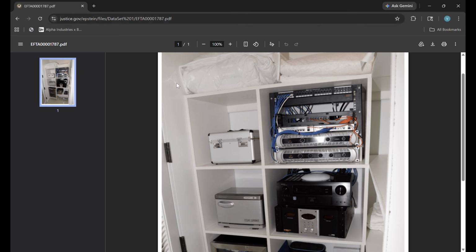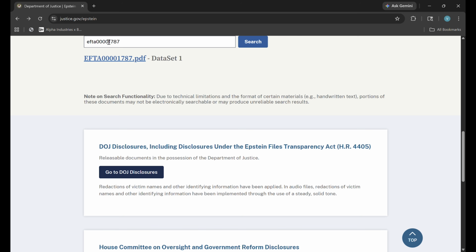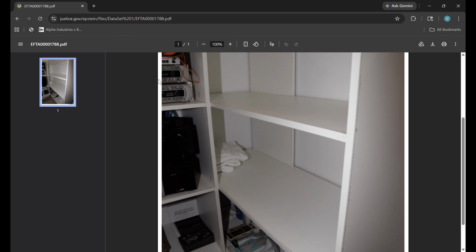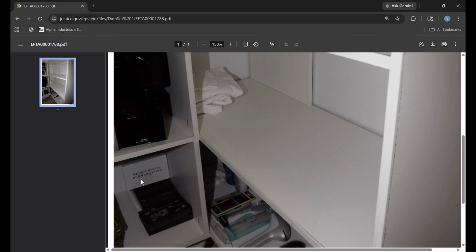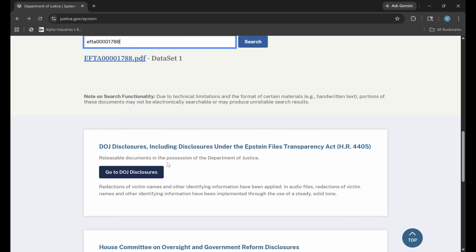All right, so we've got some more electrical equipment here and some totes, drinks. Moving right along. All right, so we've got a brush here, some dryers. What does this say down here? Microcrystal dermabrasion. So I don't know if that was for Epstein or if it was for the women on the property. Moving right along. All right, here's another look at that equipment there. And we are 90% through today's episode.